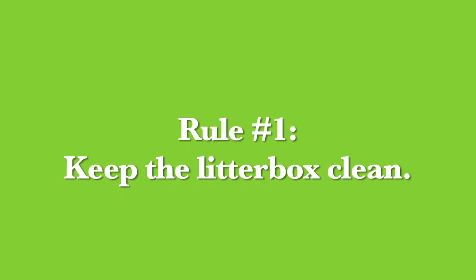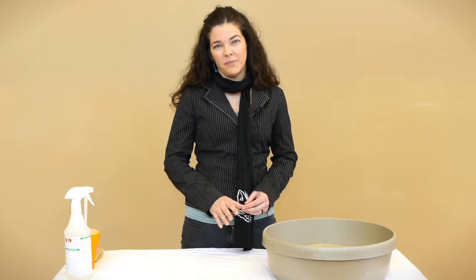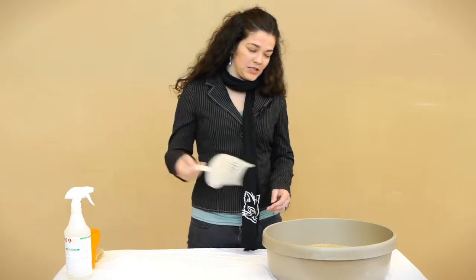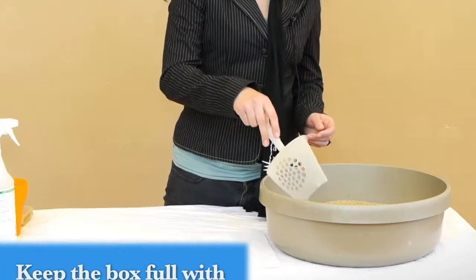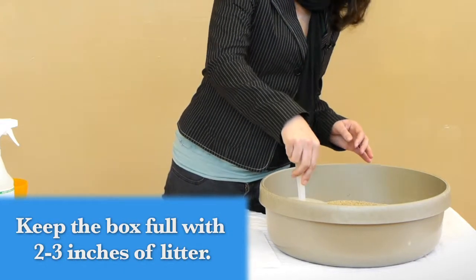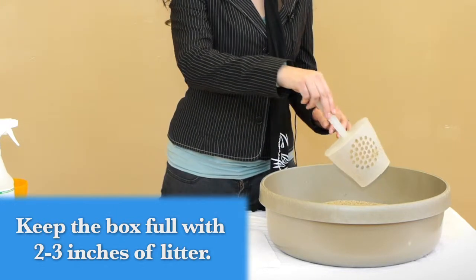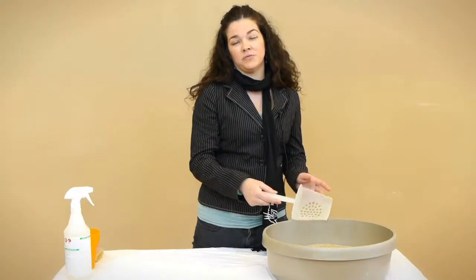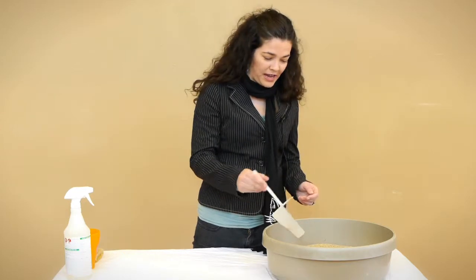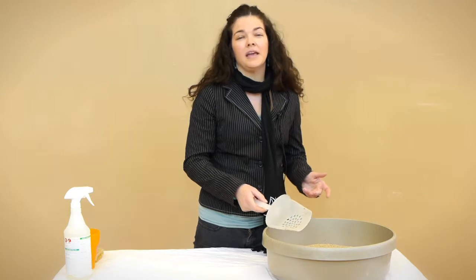So rule #1 is to keep the litter box clean. Cats are very clean animals and they really appreciate a clean box. What we want to recommend is at least 2 to 3 inches of litter at a time. So in this box, you'll notice that the litter is quite deep. Therefore, the waste cannot stick to the bottom or the sides, which is really good for the hygiene and the health of your cat, and they'll be more likely to use it.